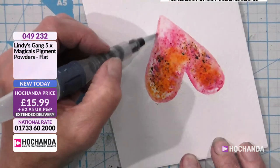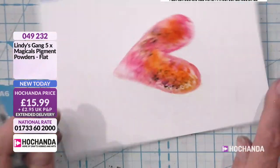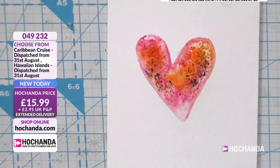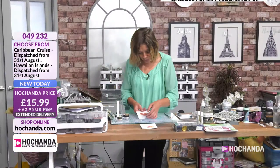There we go. Oh, I love that. Look at that. I mean, that is the flats. They are beautiful. I mean, sometimes you don't need that hit of mica. Sometimes you want just colour.